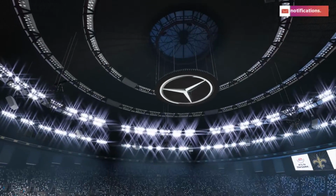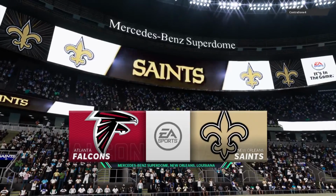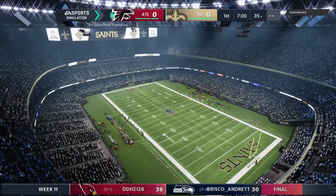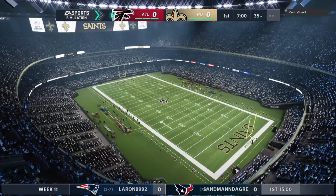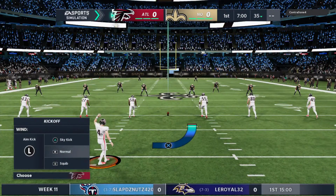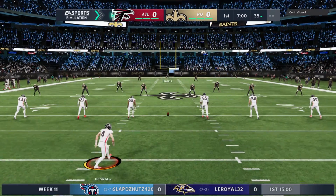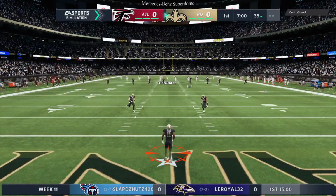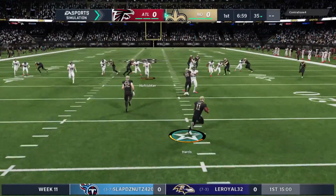From a city that's played host to 10 Super Bowls, here's a look inside the Mercedes-Benz Superdome in New Orleans. The setting in this dome just serves to amplify the excitement of the folks in New Orleans as their Saints burst from the tunnel a moment ago. They're set, and we're set as well as the Saints get ready to do battle with Matt Ryan and the Atlanta Falcons. The NFL season has hit high gear, and off we go in Week 11 on EA Sports.